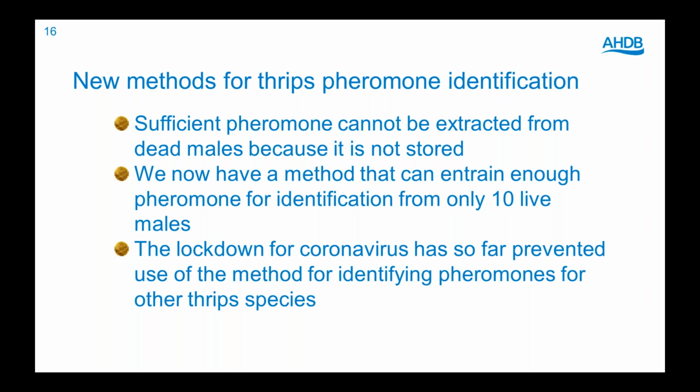But then we moved to the second stage, which was developing a way of collecting it better and a more sensitive detection. So we now have a method that can entrain enough pheromone for identification from only 10 live males at a time. Now that makes the whole thing much easier. Collecting 10 live males is not too difficult. Collecting 1,000 is much more difficult.